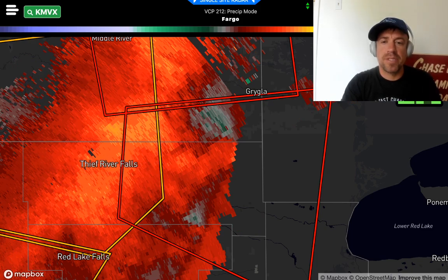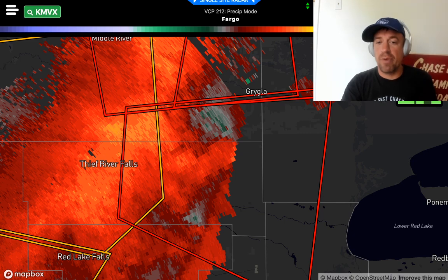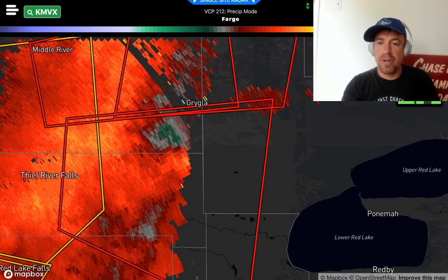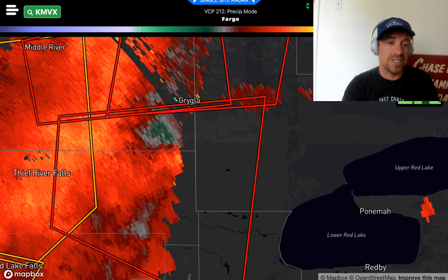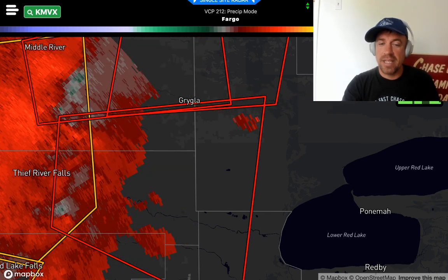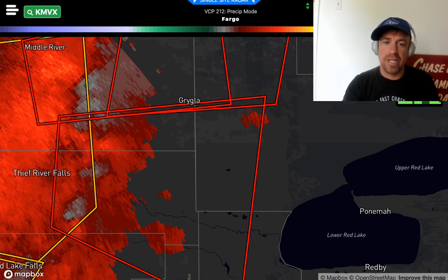There's a new radar scan. So that circulation is passing just to the south of the Grygla area, and these are moving rapidly. They're moving at 60 miles an hour or so. So if you're on the Upper and Lower Red Lakes out ahead of this convective line, you definitely want to take shelter. These things are approaching rapidly. You're not going to have a lot of time to get off the lake with these approaching, but this one's passing just to the south of the Grygla area.